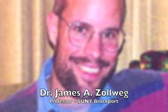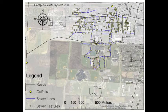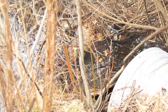Brockport graduate students, under the guidance of Dr. Zolwig, have been thoroughly studying Brockport's stormwater system. They have mapped out where all of Brockport's storm drains are located and how the water will flow on campus. This surface runoff goes to various storm drains and retention ponds.